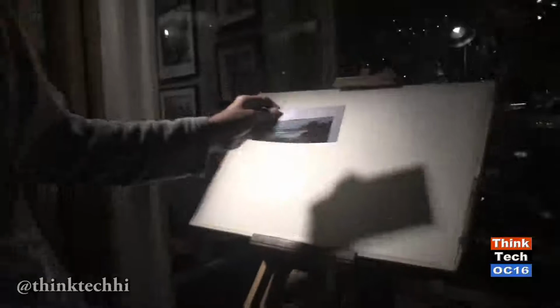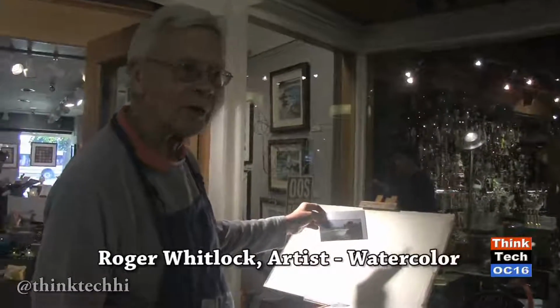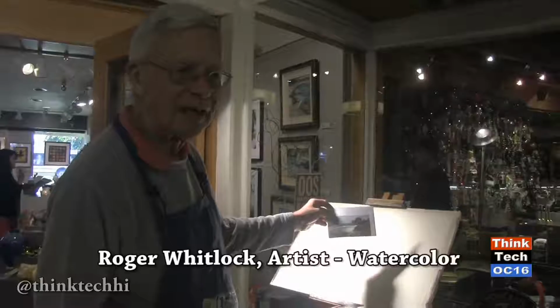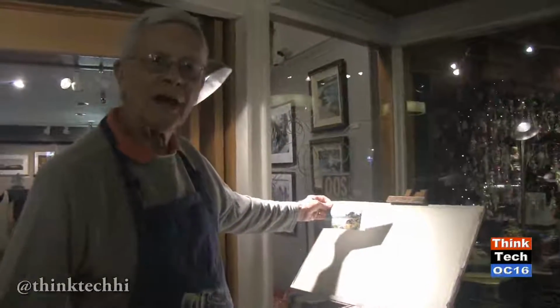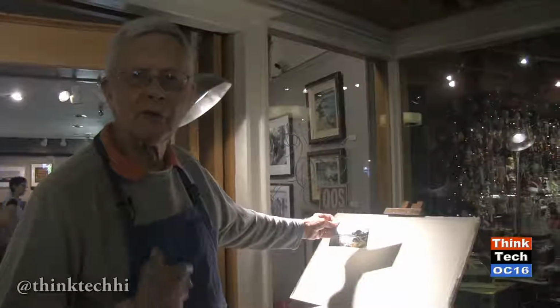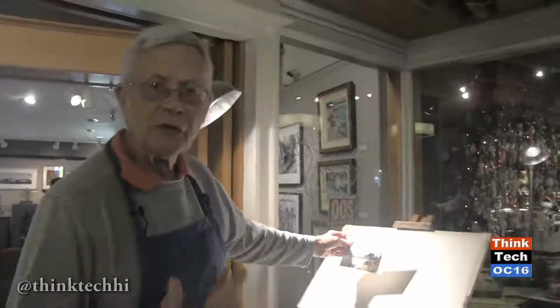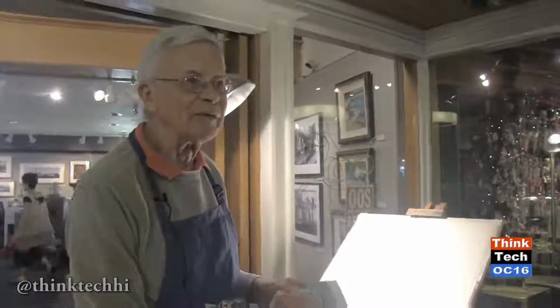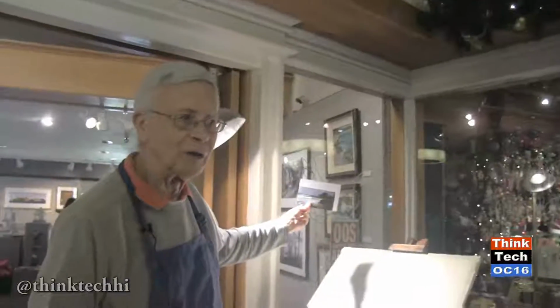This is a photograph I took up at Pupukea Beach about a week ago. Susie and I and another friend were painting up there, and so I took these pictures, and when I use a picture when I paint, I only ever use my own photographs. And you almost never get a perfect painting from a photograph, so you always have to crop it and make changes and move things around a little bit.